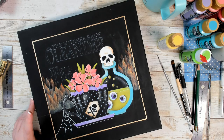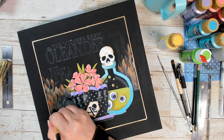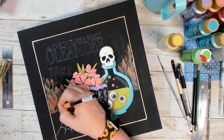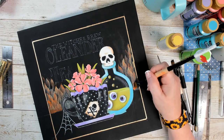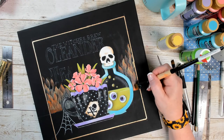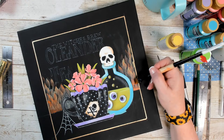Now, the fun part about doing this is that you keep going until your color is more opaque towards this bottom line here. So if you need to, you pull a little bit of color down at the bottom and let it come up.